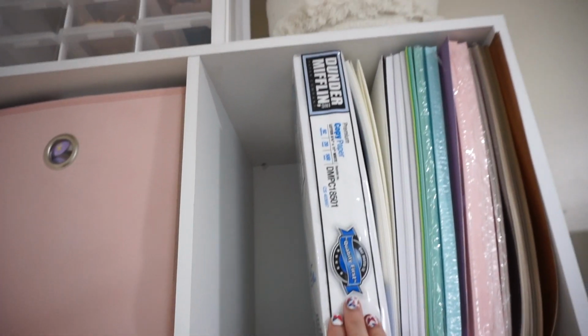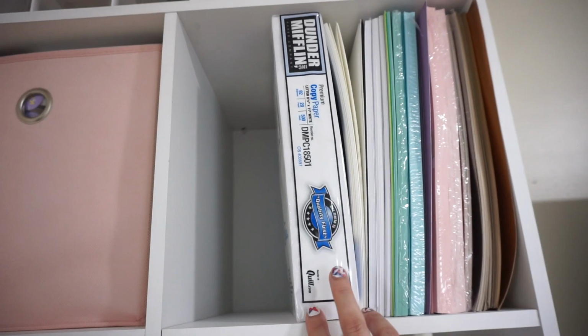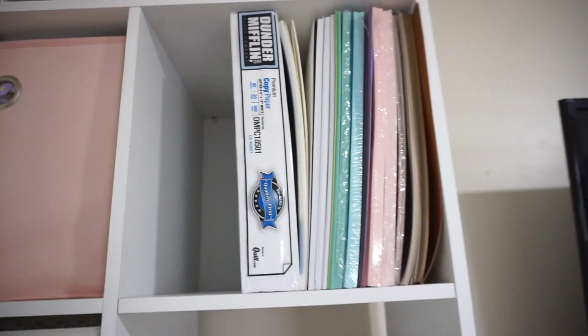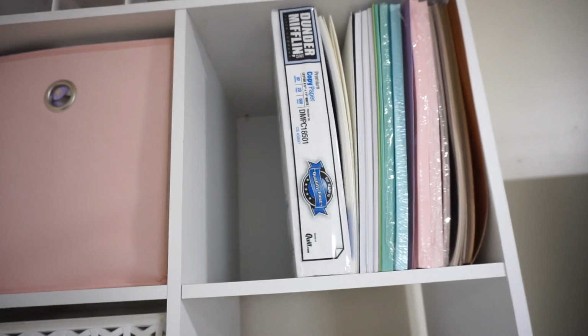And I brought in my Dunder Mifflin paper pack. I got this at the Scranton gift shop that they have in PA. I absolutely love The Office. It is my all-time favorite show. So I wanted to display this.